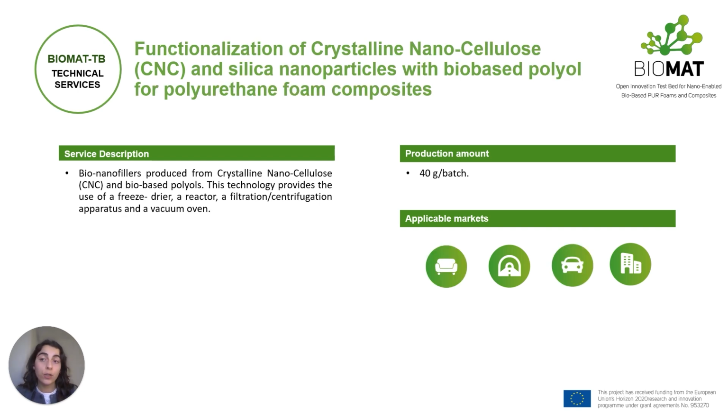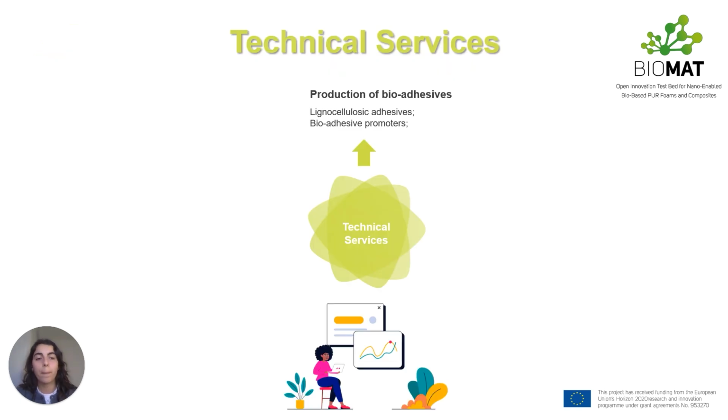The last service for this group is the functionalization of crystalline nanocellulose and silica nanoparticles with bio-based polyol for polyurethane foam composites, where we can offer the production of bio-nanofillers from crystalline nanocellulose and bio-based polyols. The production amount for the service is 40 grams per batch.